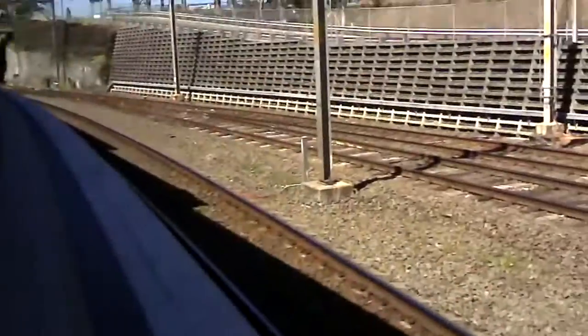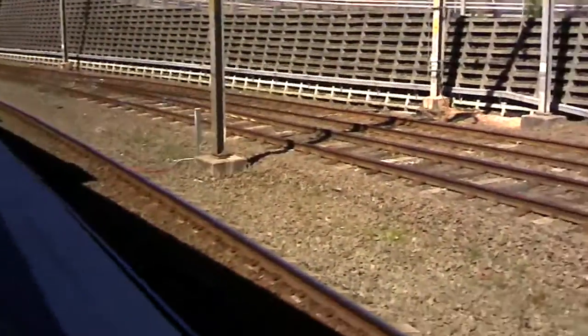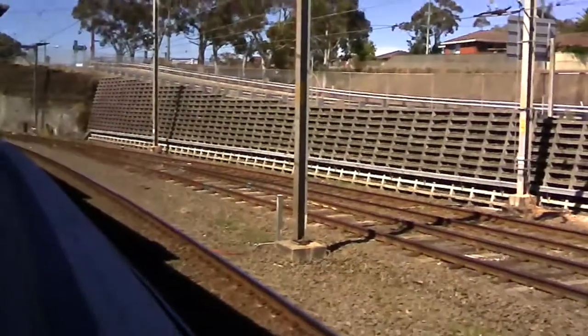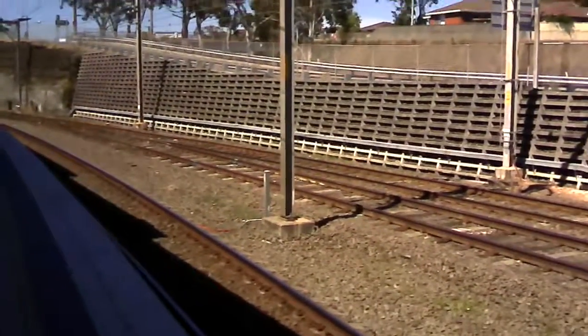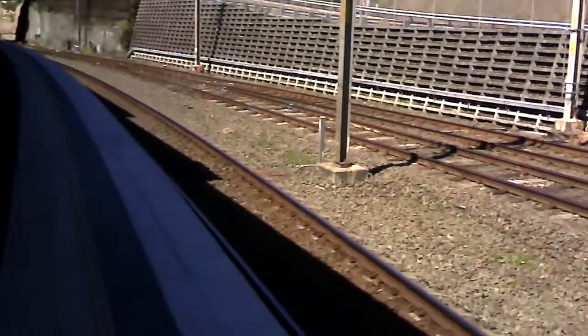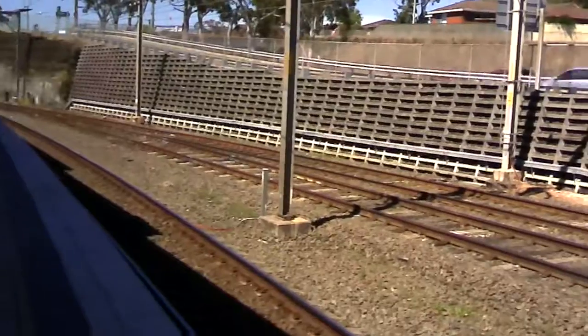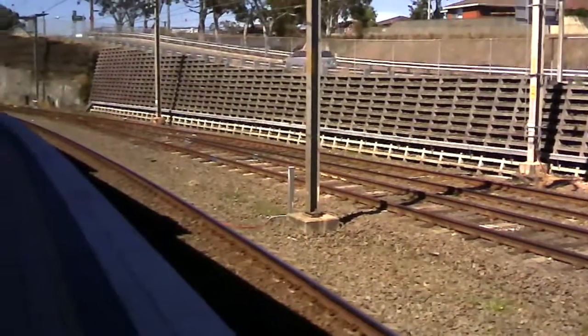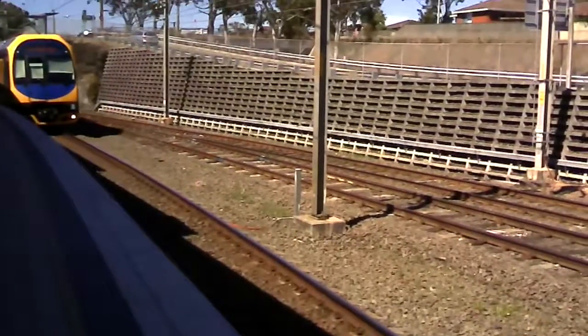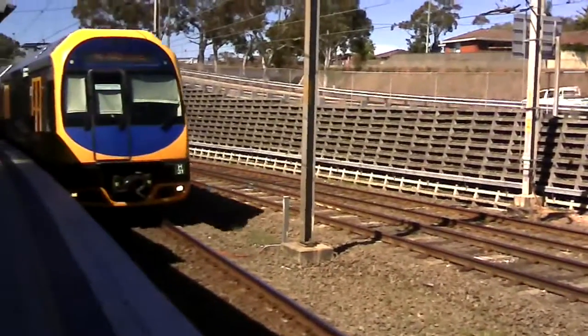Now arriving into platform number 1, we have a Central service, a Mac car Oscar. It'll be stopping at Sutherland, Hurstville, Wolli Creek and Central. Oh, Wolli Creek, Redfern and Central, sorry. Leading half the set is H31.